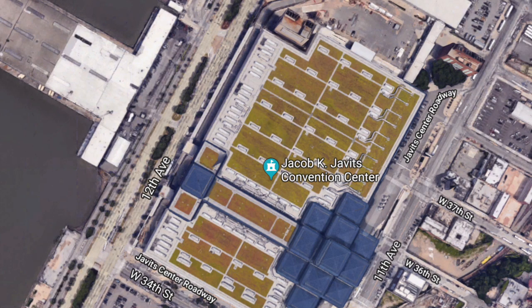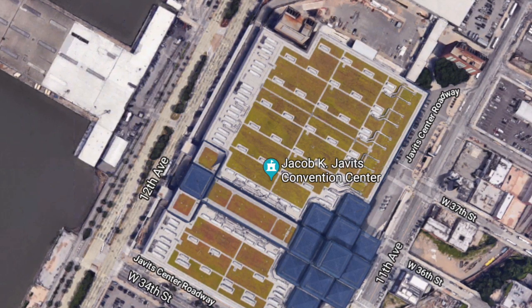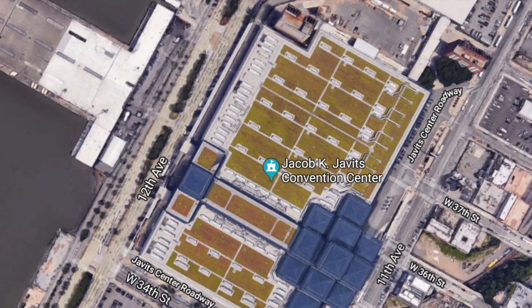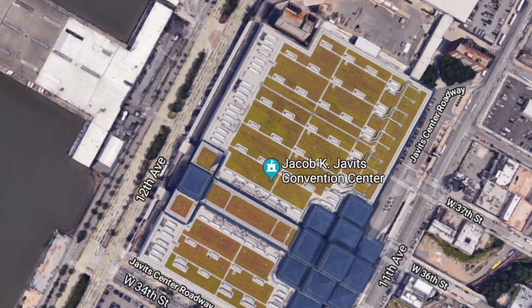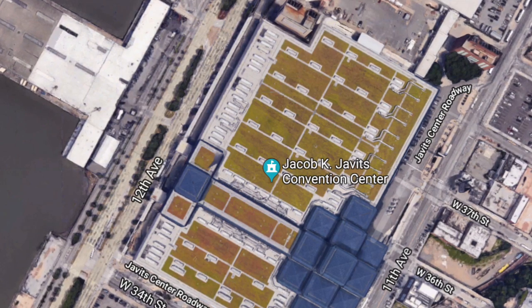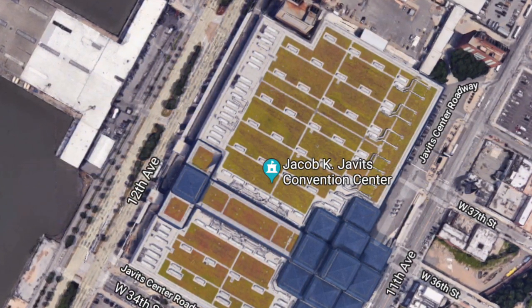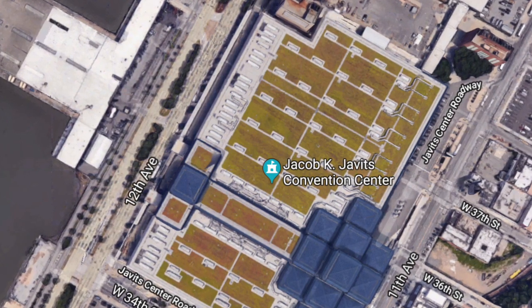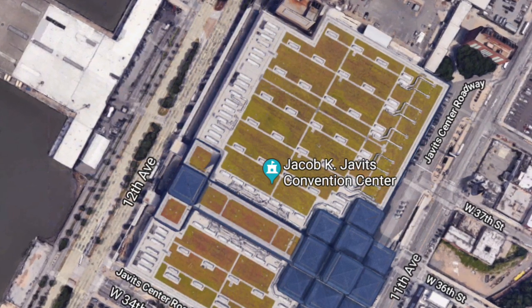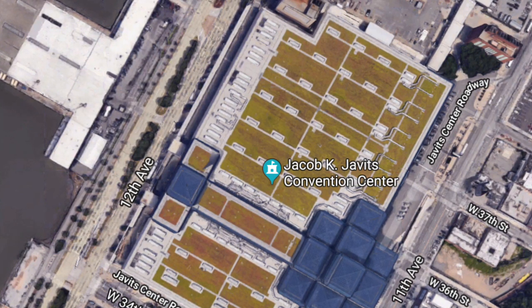When we zoom in, there's actually a lot of green patches there. So instead of normal buildings with just a boring gray roof, this rooftop is very different. And we would like to call this rooftop a green roof. The Javits Center holds the second largest green roof in the entire United States of America. In this video, we're going to look at what this green roof has, and I'd like to show you my experiences with it.